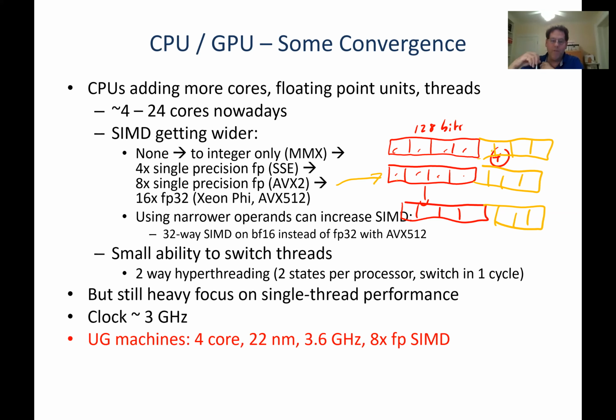Another way that SIMD effectively gets wider is if you take this same data path, the data path that I drew here, that was 128 bits, and then it went to 256 bits for AVX2, is to actually make the operand smaller. So if I take that same number of wires, same width of registers, and I operate on 16-bit operands instead of 32-bit, then if it was 16-way SIMD that I had for AVX 512, I'd actually have 32-way SIMD. And Intel's done that as well.